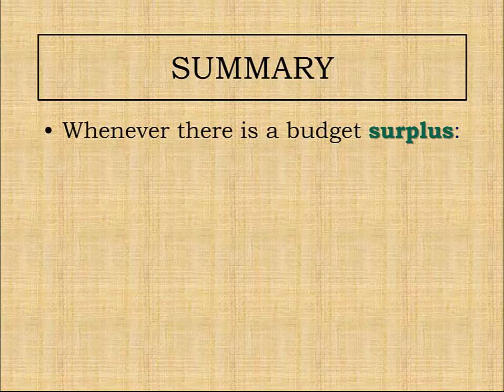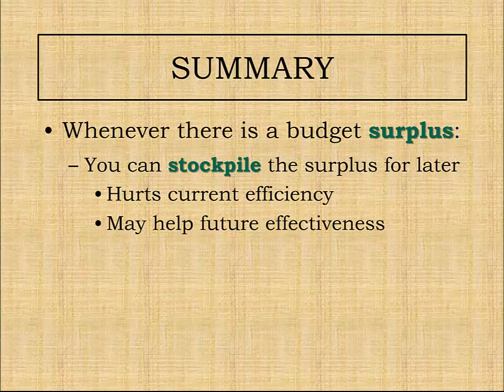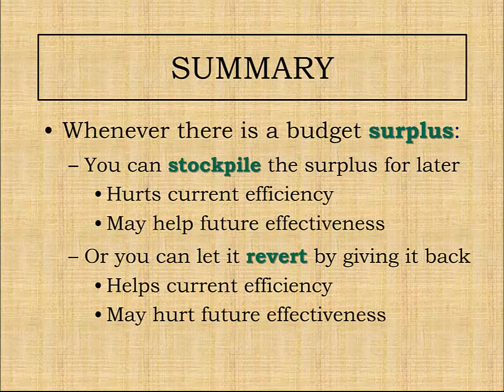So whenever there's a budget surplus, you have a choice to make. You can stockpile that surplus for later, which would hurt your current efficiency, but it may help your future effectiveness. Or you can let that surplus revert by giving it back, which will help your current efficiency, but may hurt your future effectiveness. The choice is yours.